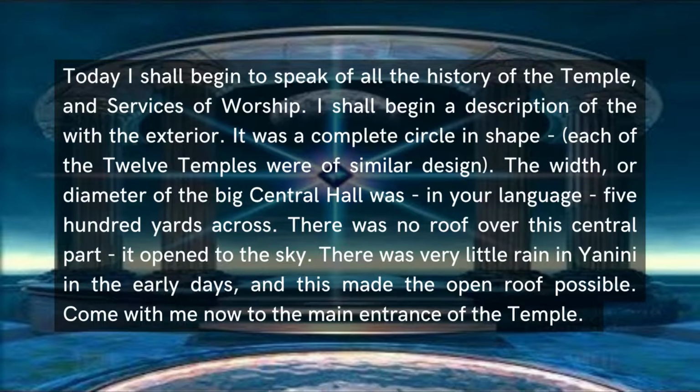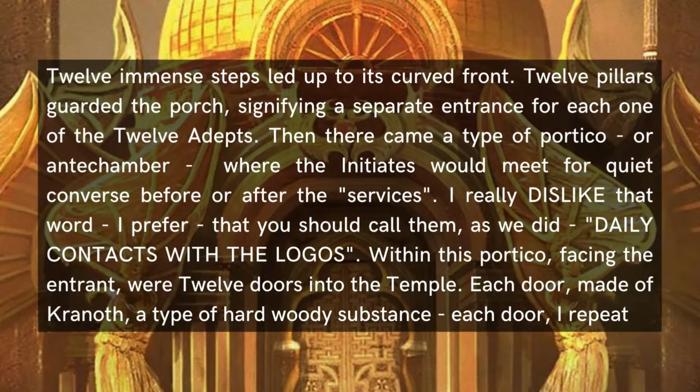Come with me now to the main entrance of the temple. 12 immense steps led up to its curved front. 12 pillars guarded the porch, signifying a separate entrance for each one of the 12 adepts. Then there came a type of portico, or antechamber, where the initiates would meet for quiet converse before or after the services. I really dislike that word. I prefer that you should call them, as we did, daily contacts with the logos.